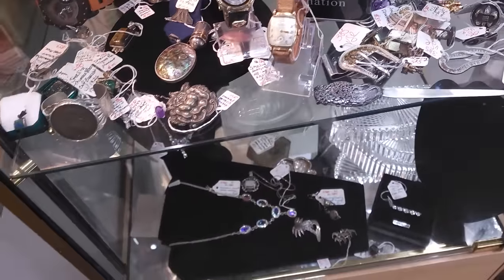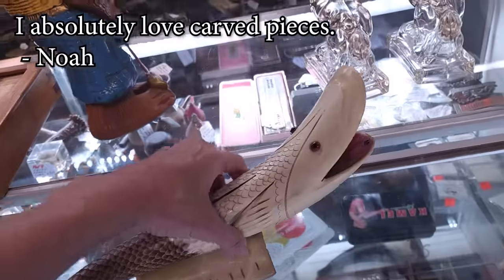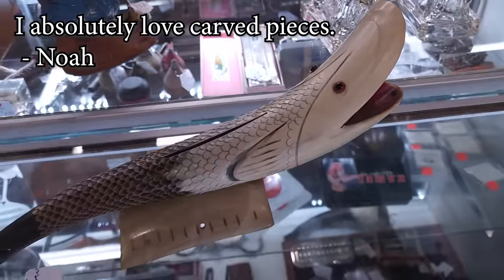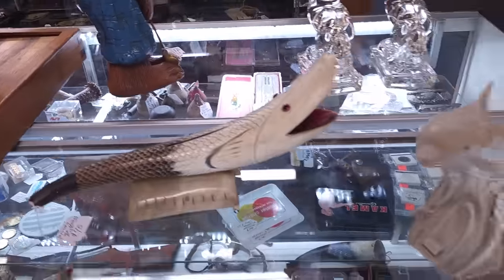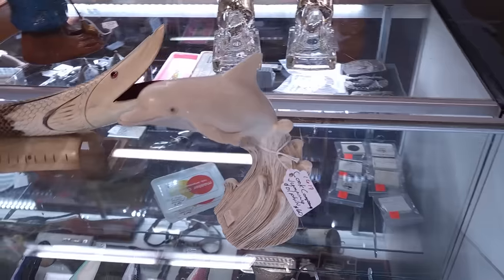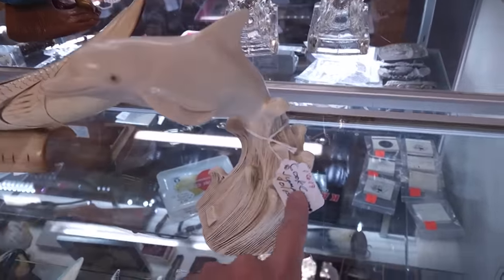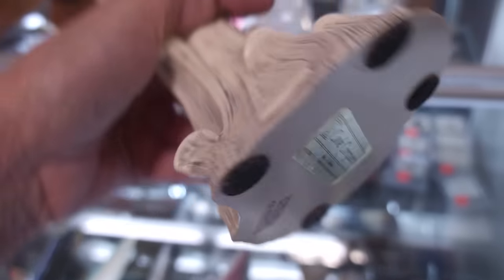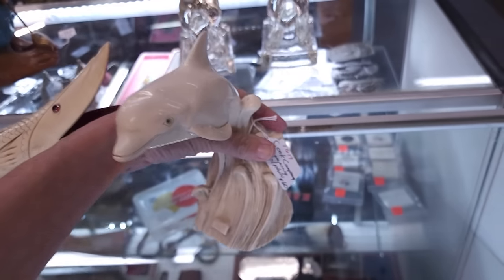I just don't know. Look at this carved horn fish. I don't know, his eyes look a little too happy. It's not googly eyes, but it's as close as you can get to googly eyes. He's $45. He's pretty spectacular. And this is a Cook Company Jumping Dolphin for $60. These Cook Company pieces sell for some pretty good money. They are marked, as you can see, and they're usually marked on the bottom. I believe they're from the 70s.